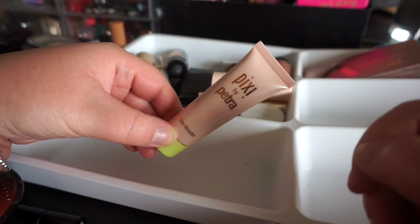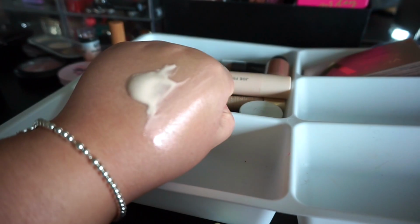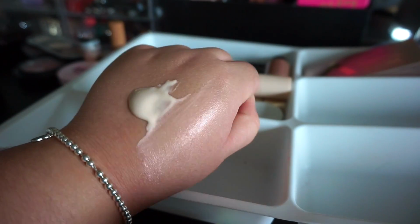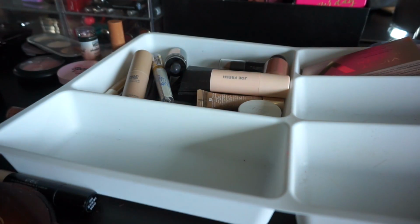I just went to swatch this Pixie Glow Booster and the biggest glob came onto my hand. Let's take a little bit of this. I don't really know what it looks like. I don't know if it's showing up true to color on camera, but it's really, really pink in real life. I'm not going to use this, so that's going to get donated too. Now I need a makeup wipe.